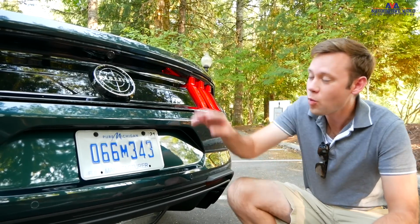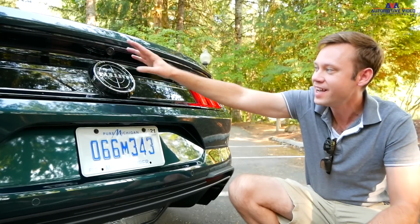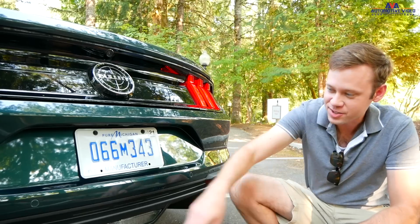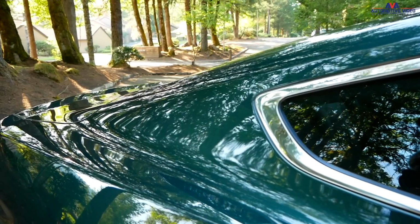So on the back here, you have the one and only Bullitt badge. They don't have a million badges all over the outside of this, just the one badge here in the back, again with the movie logo, and a cool little throwback with the faux gas cap look. You also have the blacked out exhaust tips here, and no spoiler as well, which again all goes back to that movie car. What would you change?